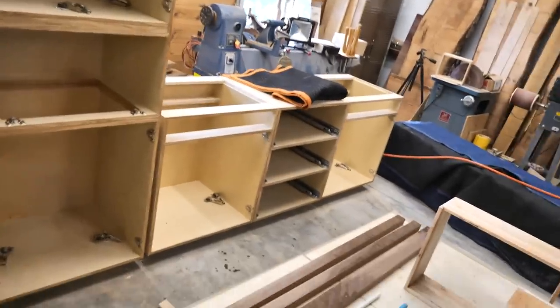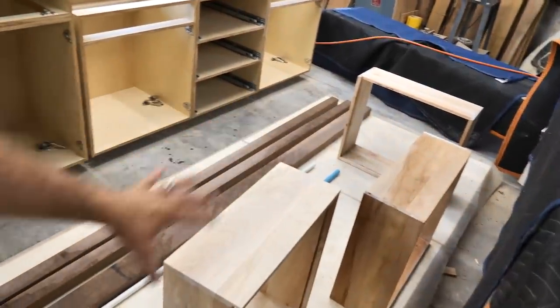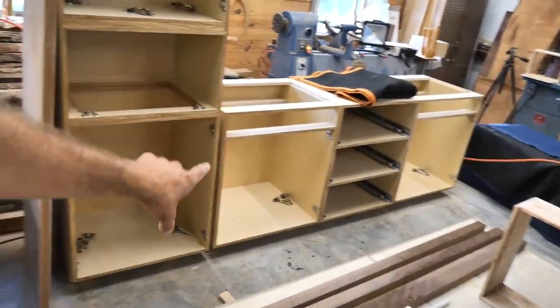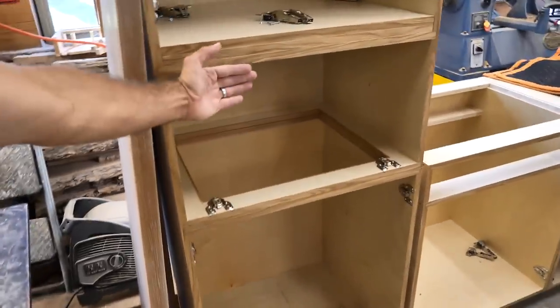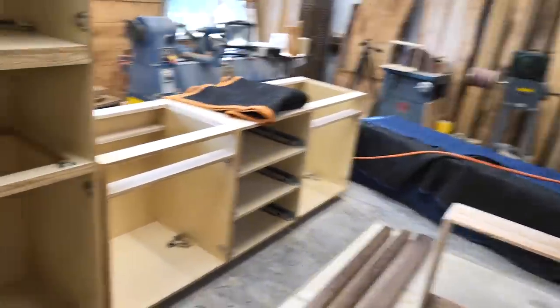This is the boxes. All of the fronts are off and getting the lacquer, and the drawer boxes are here as well. It's got three drawers right in the middle, a little laundry chute here. So this door folds down. You can drop your laundry in there, and then you've got a sink there, a sink there.